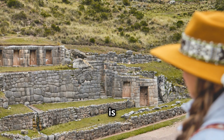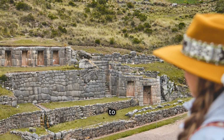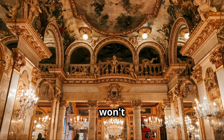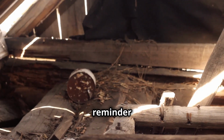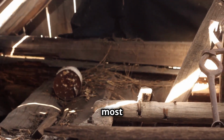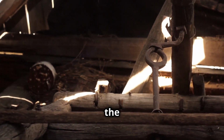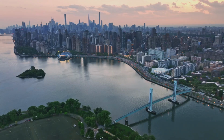Today, Olana is a state historic site, open to the public for tours and events, and let me tell you, it's an experience you won't soon forget. It's a reminder that beauty can be found in the most unexpected places, and that sometimes the most inspiring spaces are the ones we create ourselves.